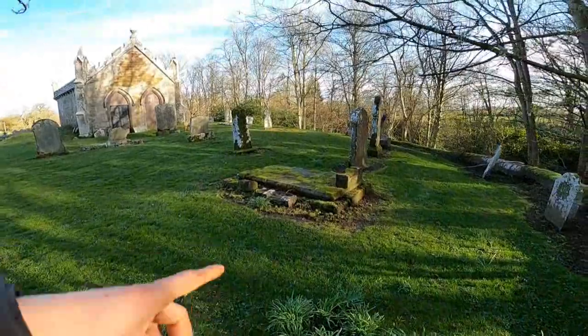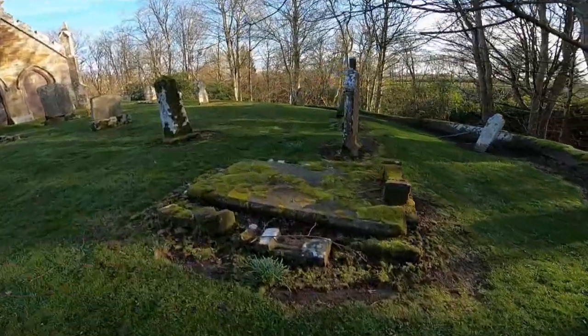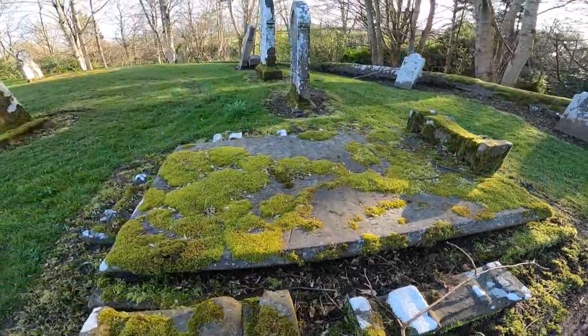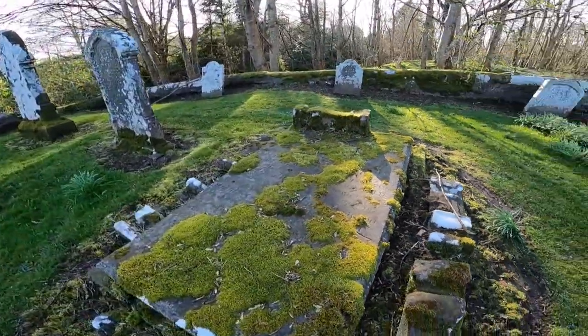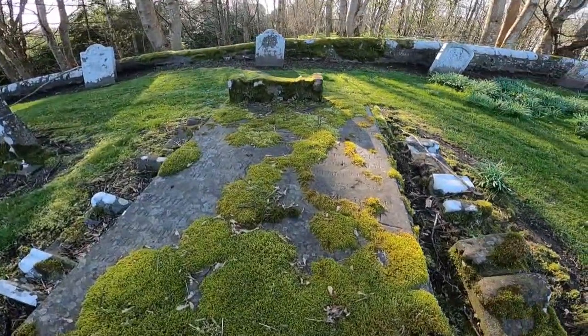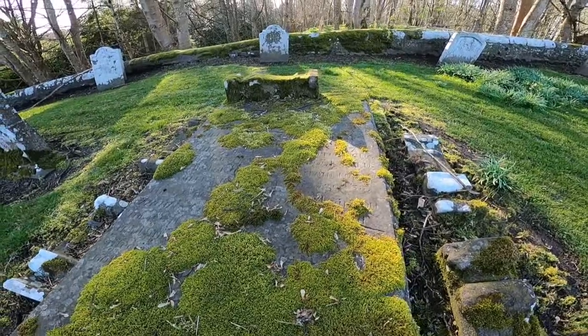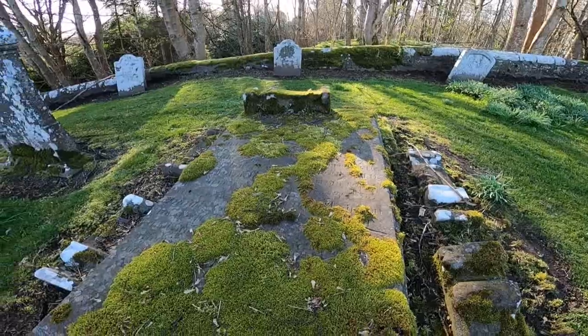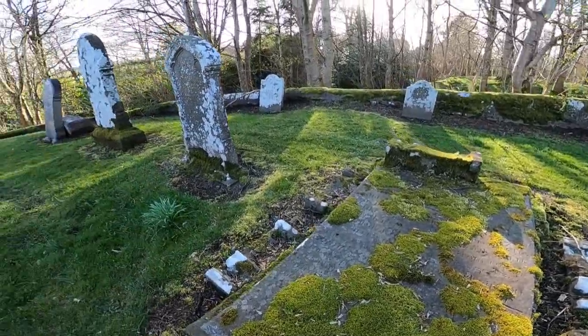And look at this. This stone here looks like it's been sitting up on these stands at a certain time and then it's fallen down, sadly. Wow, a lot of the writing is so hard to see. I think it says 1902 there, but it's hard to know. It could say 1802, but I think it's more likely to be 1902.